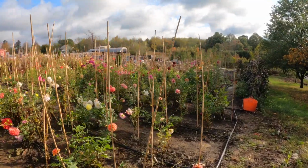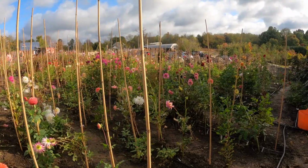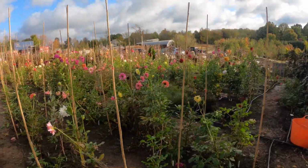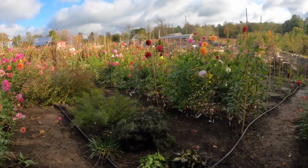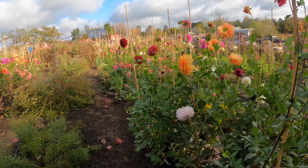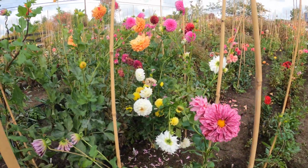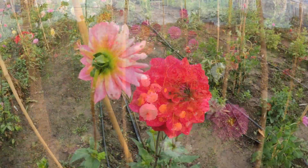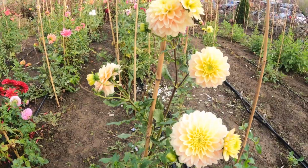I should have asked her how many dahlias she has planted in basically the two sections here. The one up front is split up into two parts, and then the one in the back. But the one up front, it's just got row after row after row of just big, beautiful blooms. And it's so neat to be able to look at them, and she has them tagged to find out which one you like and which one you really like.